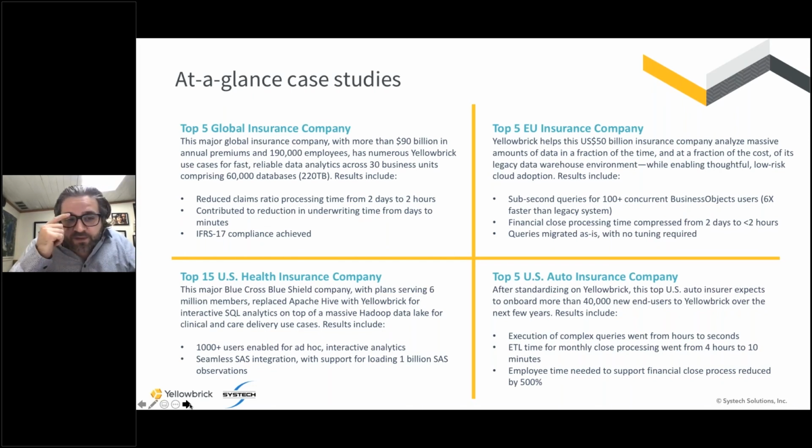Within healthcare back in the US, this is a top 10 Blue Cross Blue Shield company. So they were getting pretty minimal business value out of their Hadoop-based data lake. They had Apache Hive, which was too slow. It was too unreliable to support viable business use cases, but they had a community of well over 1,000 users. So originally their plan was to use Teradata as a high-speed query layer on top of that.